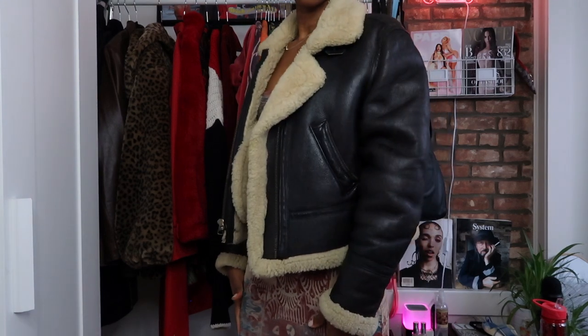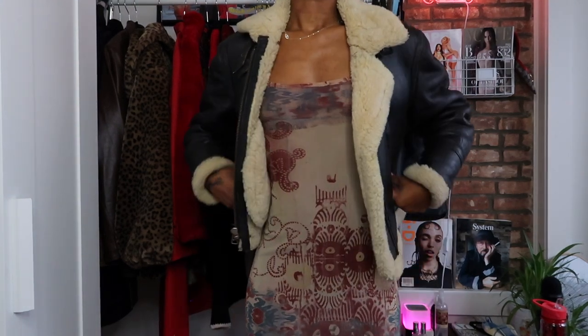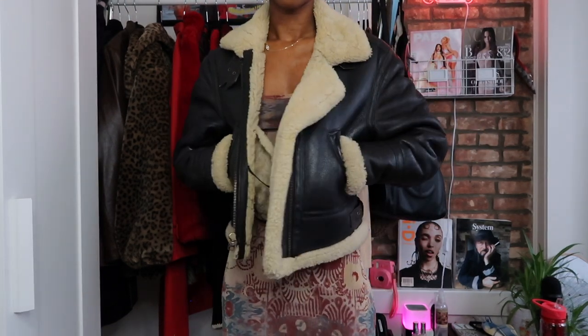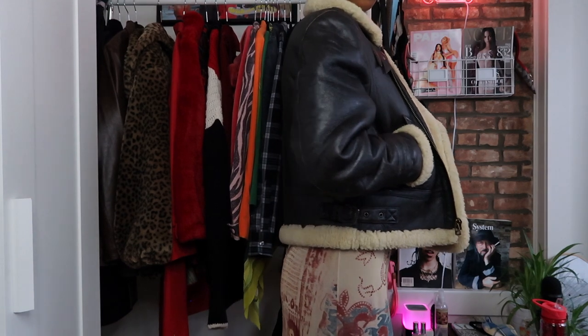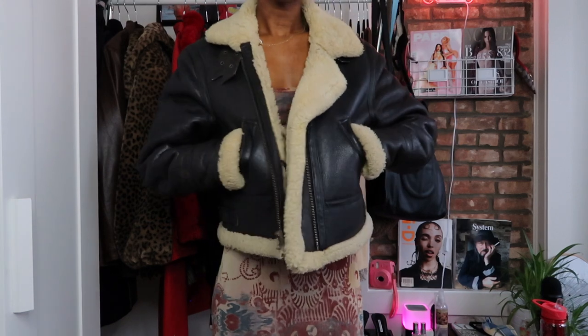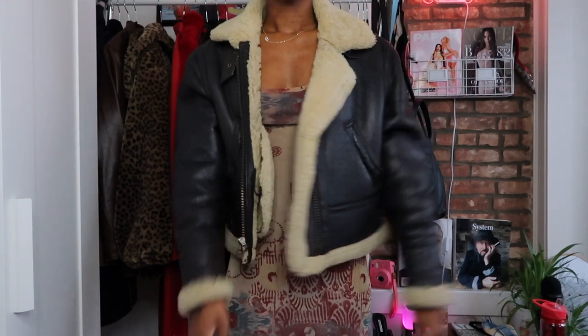And the last coat that I want to show you guys is this shearling right here. This is also a vintage coat, y'all. I honestly wanted an Acne Studios shearling, and if I see one, I probably still will want it. But this shearling is so beautiful. First of all, this shearling was $118. This is probably the most expensive thing that I've purchased in a minute, but it is real shearling, real leather. I had to get this because I knew it would be warm for the wintertime.